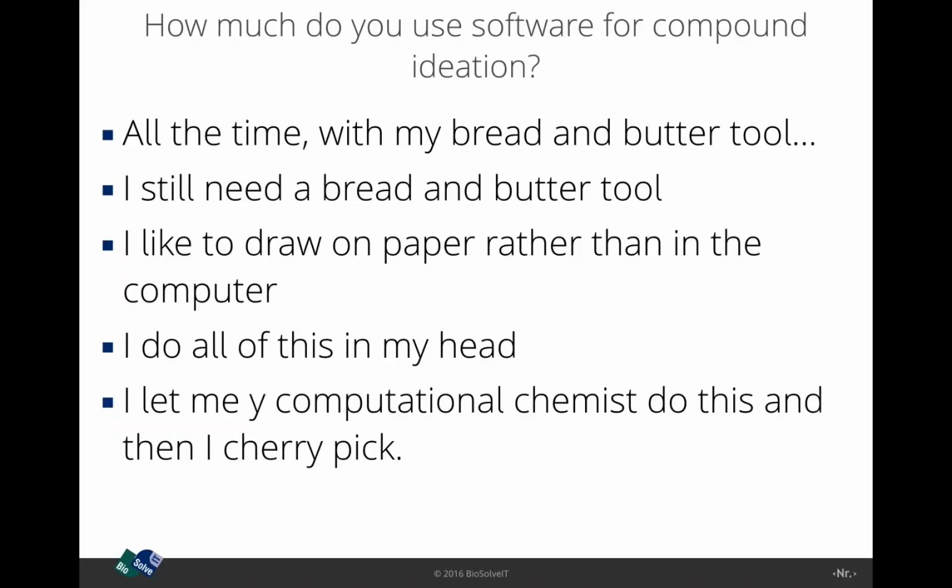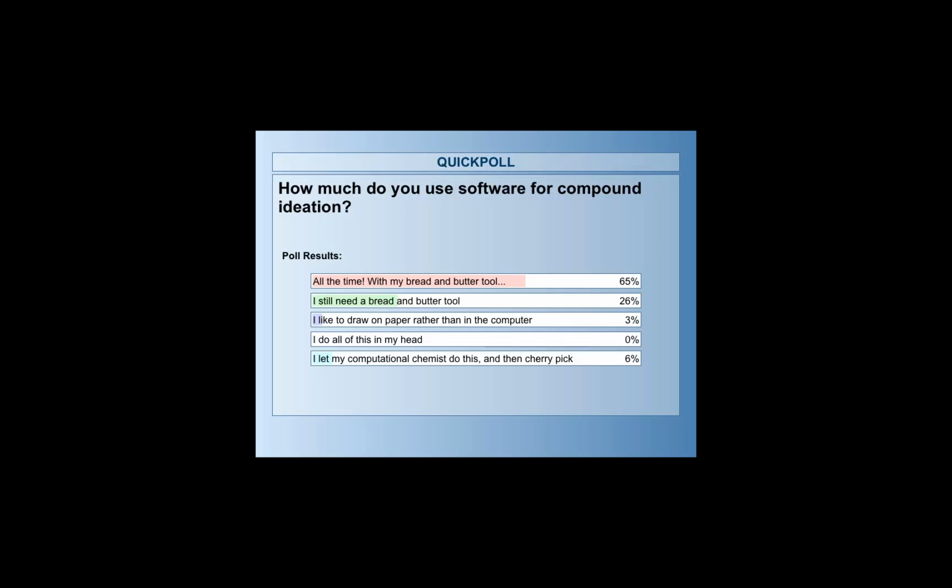Okay, thanks again for the responses, and here you see the response for yourself. The vast majority is saying, yeah, this is very important. Analysis like this I do all the time, but a sizable fraction still considers there a gap or an open need still to be addressed, and maybe we can get to more of that in the next part of the presentation.